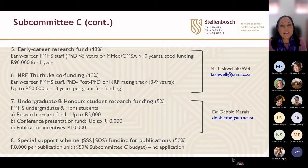Right, so we contribute quite a lot towards early career researchers from Subcommittee C's budget. And if you were wondering why we have decided on these 8 streams, partly it's because of the research committee policy, but also it is the committee themselves who decide how best to apply the research funding we do get from the Central Research Fund. And this committee is represented by all the departments in the faculty.